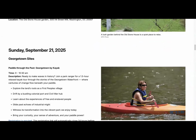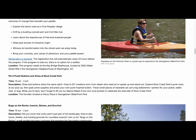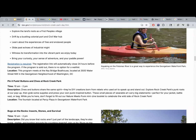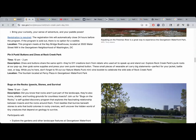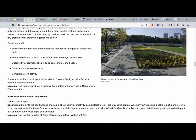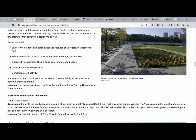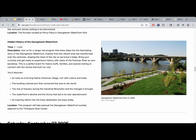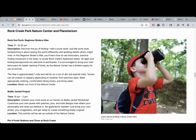Wow. Sunday, there's kayaking. Whatever this said. Bugs on the Rocks. A self-guided discovery program explores the fascinating relationship between insects and rocks. I'm very intrigued by that. Punk rock, hidden history of the Georgetown waterfront. Wow. I mean, look, isn't that amazing?